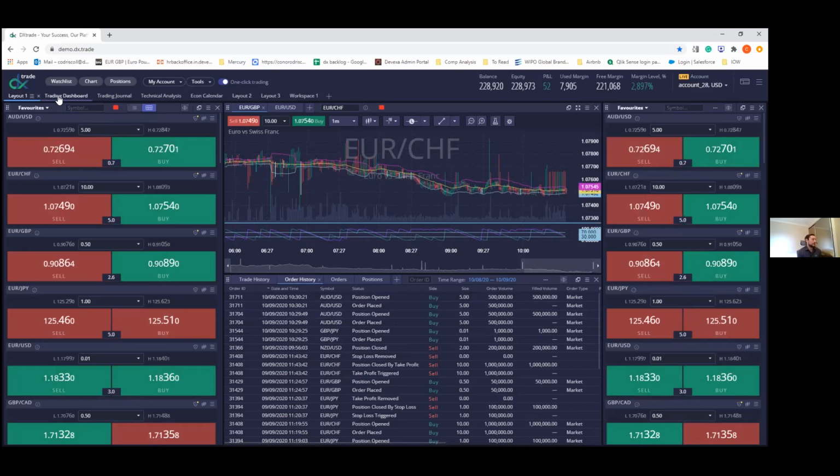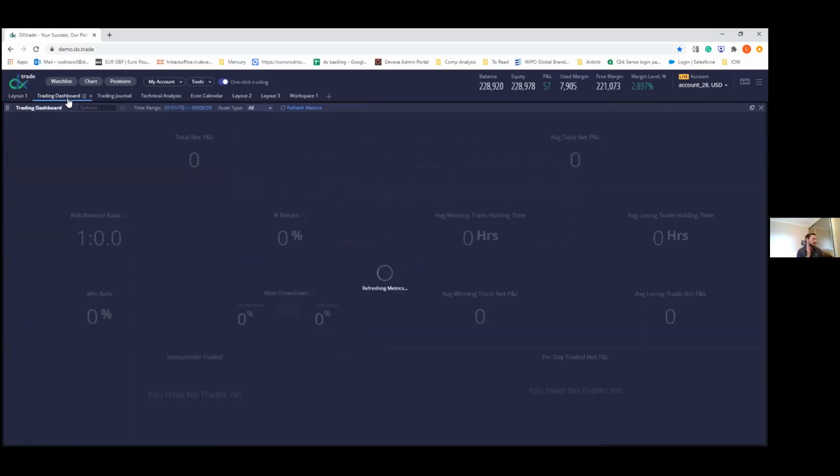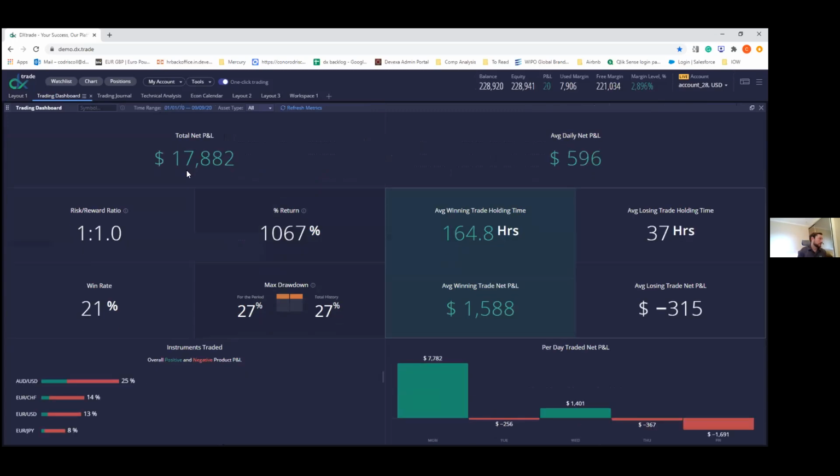I mentioned earlier that trading education is a big thing that we're focusing on with traders. So when we were building the platform, we wanted to build a couple of tools that would cater towards that space. These tools were basically named the trading dashboard, which is refreshing. There we go. This is a demo account, so the success on this is purely down to it being demo. What we wanted to do was to give traders an indication of how they're actually performing.